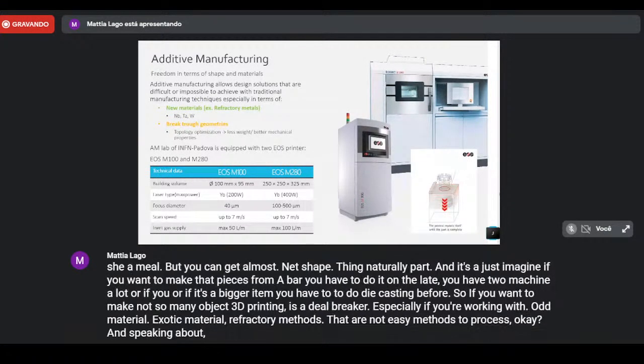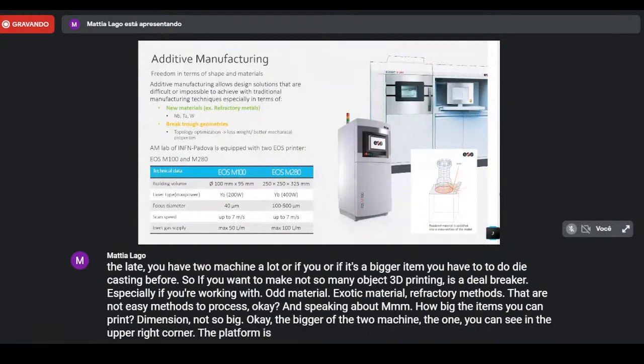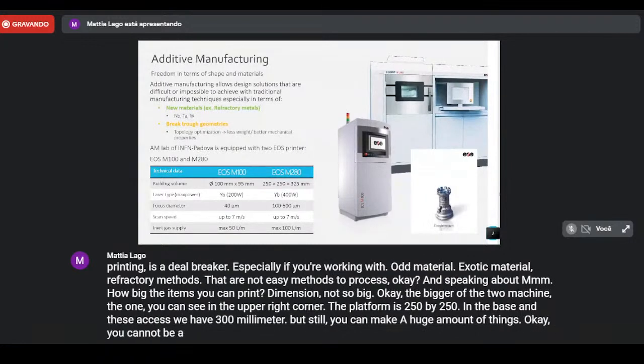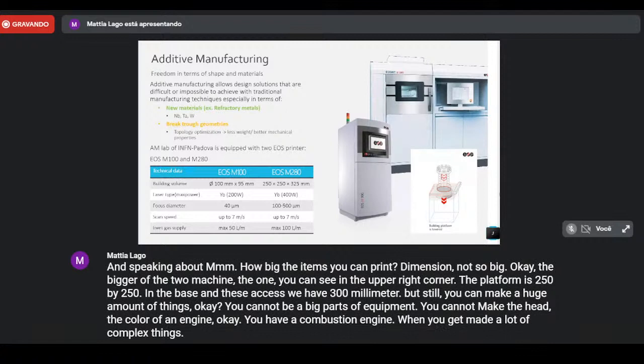And speaking about how big the items you can print, dimensions are not so big, okay? For the bigger of the two machines, the one you can see in the upper right corner, the platform is 250 by 250 in the base, and the Z-axis, we have 300 millimeters, but still you can make a huge amount of things, okay? You cannot build big parts of equipment. You cannot make the head, the cover of a combustion engine. But you can make a lot of complex things without going through dies and complex stuff.